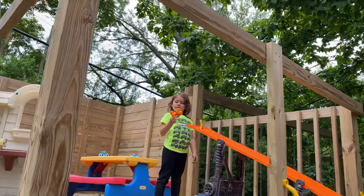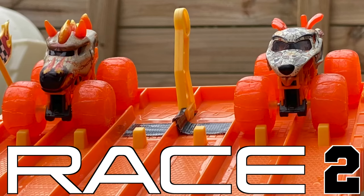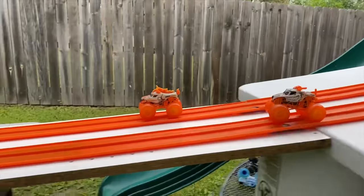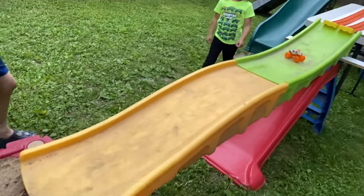Sides, right? Yeah, let's switch sides. But I forget which side he was on. I'll tell you. Horsepower versus Dalmatian. Race 2. I'm ready. Blazes through. What happened to you?